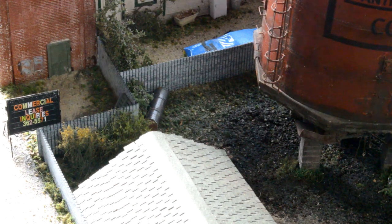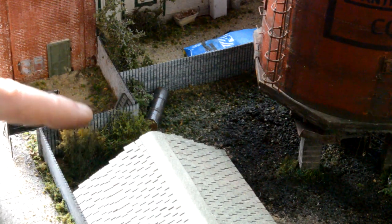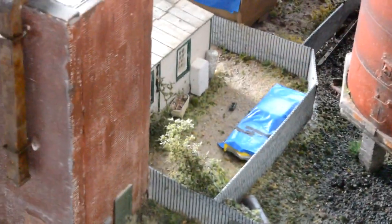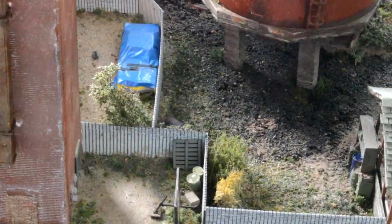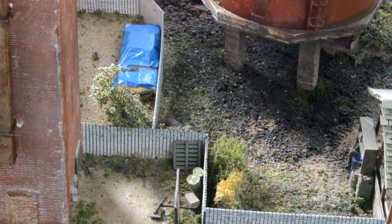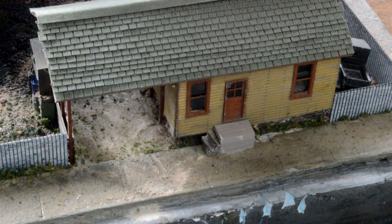The sign's from PDC Extreme Loads. That's www.pdc.ca. These golden thrush and stuff like that are from Martin Wellberg Scenery Products. So you can find those at Scenery Express, I think, coming soon. Probably when this video comes out, it'll be available at Scenery Express. I added little details here and there to show life in the model.